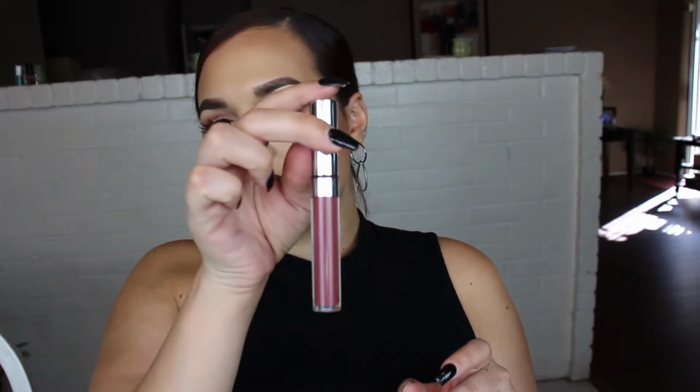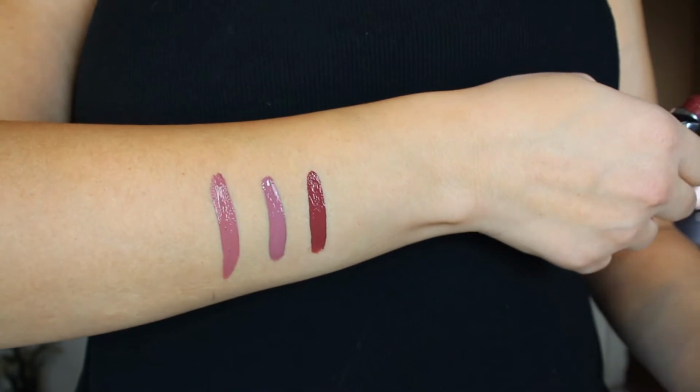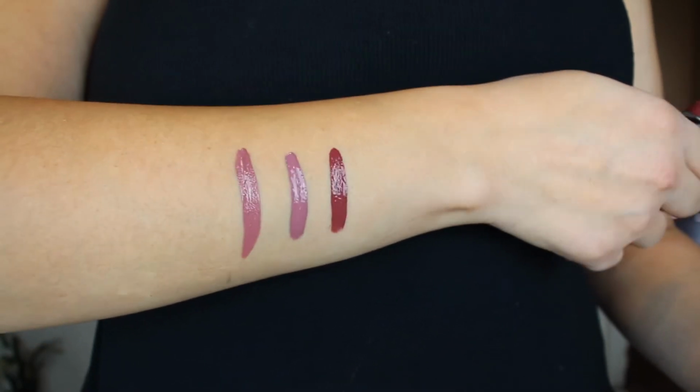And then I have this one. This one is called Tulle. This is like a reddish berry tone, so it doesn't have quite as much pink or purple in it. It does have a little more warmth and a reddish orangey tinge to it. Very pretty, very flattering. This looks really, really good on fair skin. When I am at my palest, I love to wear this color because it looks so pretty.